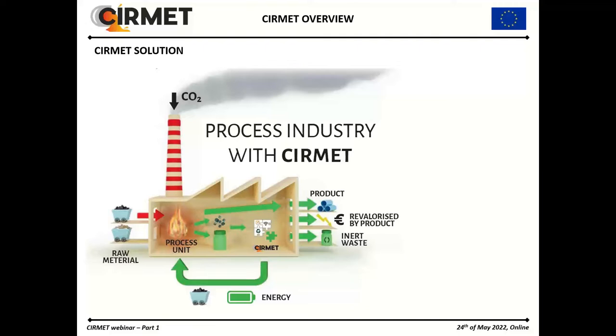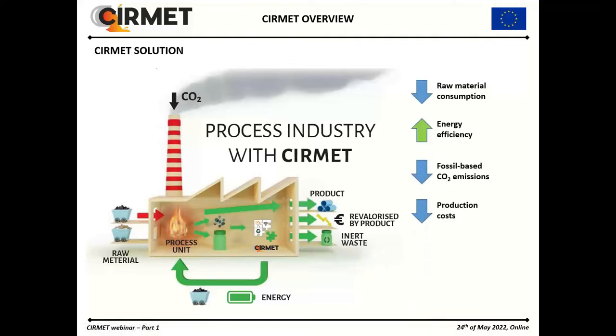And at the same time, we can recover heat from the waste heat of these units, transform this heat into a useful kind of energy, and in this way, try to reduce again the overall consumption of energy and the associated CO2 emissions. The solution has then an impact in the reduction of the primary raw material consumption, in the increase of energy efficiency of the industrial processes, in the reduction of fossil-based CO2 emissions, and in the reduction of production costs.